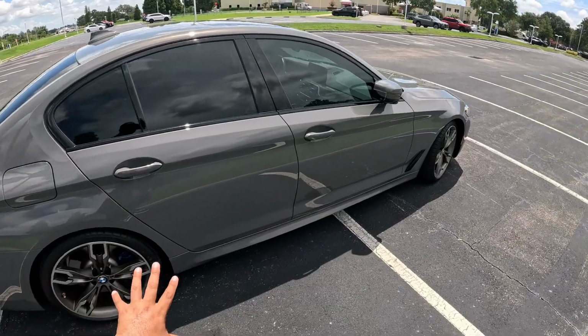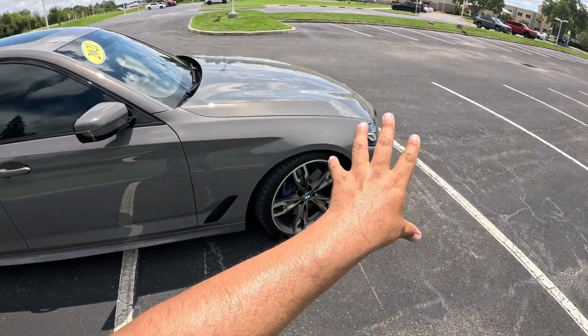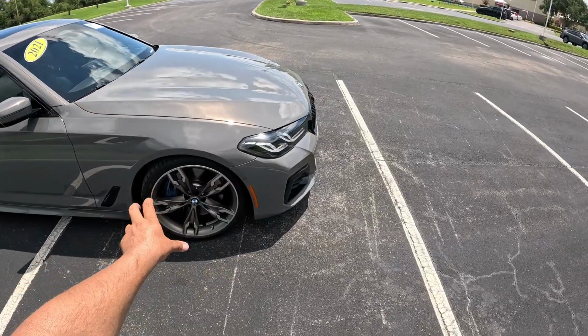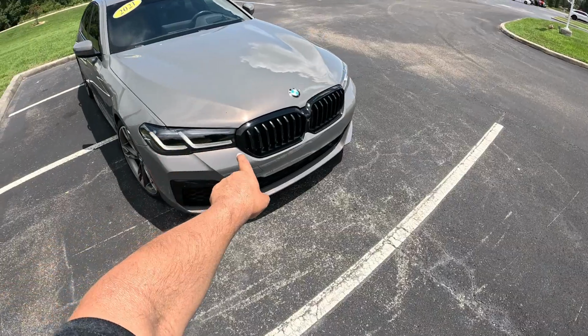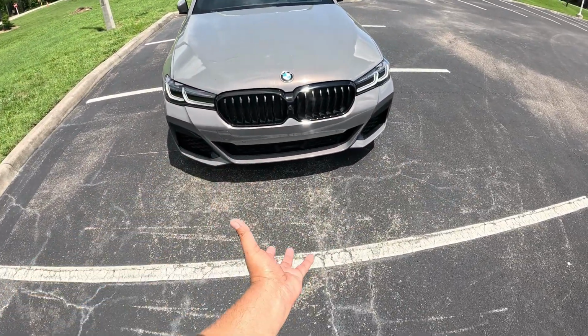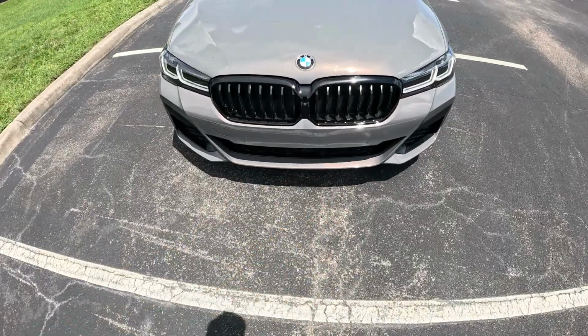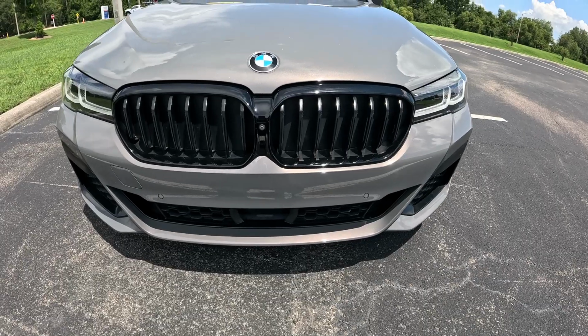This has the optional 20-inch wheels. Beautiful wheels, 4-piston calipers. You can see, guys, coming around the front of this 550, we got those LED headlights. We also got this aggressive M front lip here, as you can see, with a more aggressive front. We got these air slats over here. These are functional air slats in the very front. Just an awesome looking car.